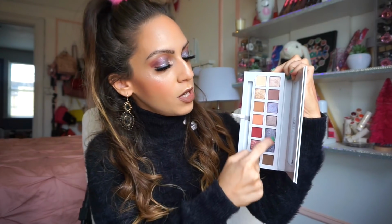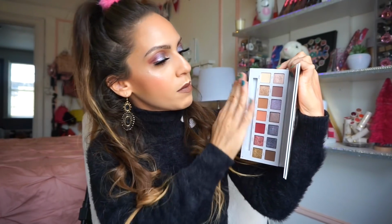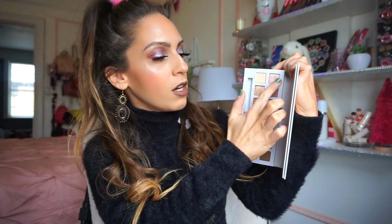Here are what the shades look like. We get a selection of mainly cooler tone shades and then a few neutral shades as well. These shades here are so damn pretty. It's what I have on my lids today. I used this on my friend Rivka for a wedding, and she absolutely loved how the eye look came out. There's a selection of mattes and of course some satins, metallics, a lid shade, a brow bone shade, and I just think that this palette is curated really beautifully.